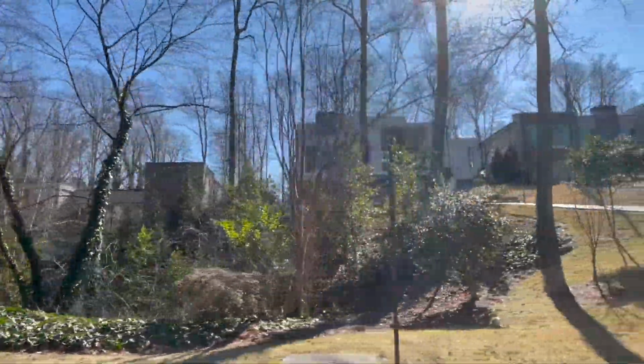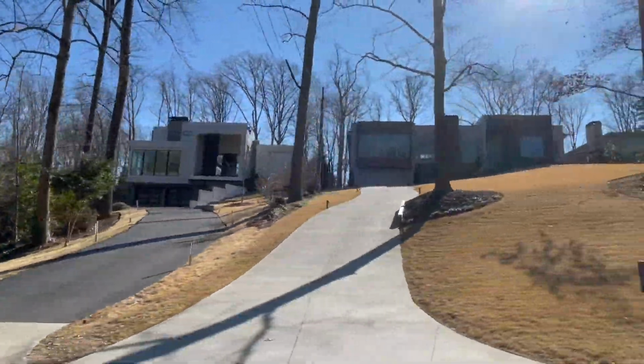Okay, I'm just gonna walk down the street because there is another example I can show you. And I would say this street in particular has probably the most amount of modern homes right next to each other. So I'm just gonna get my exercise in, enjoy the sunshine. Let me go up to this next home example for you and we'll check it out together.